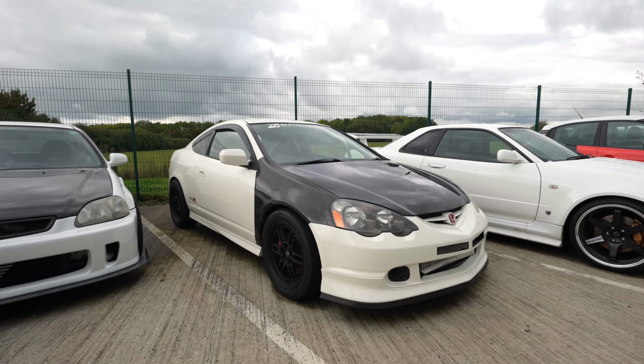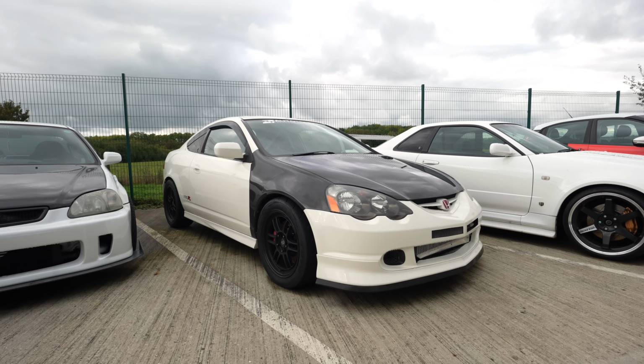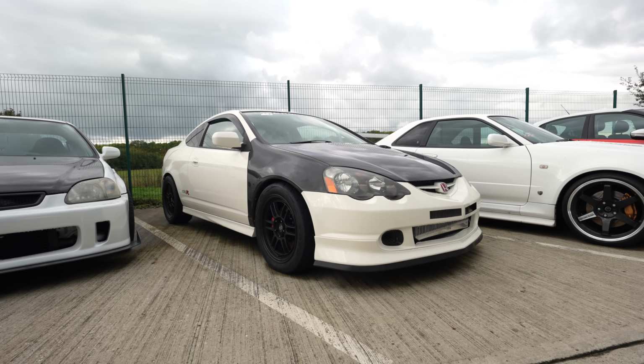I can actually see the car from where I'm standing now. But we've already got a carbon front bonnet, we've already got carbon wings. So with carbon doors and the carbon boot lid, the car is 70% carbon. Yeah. So it's going to look absolutely crazy.